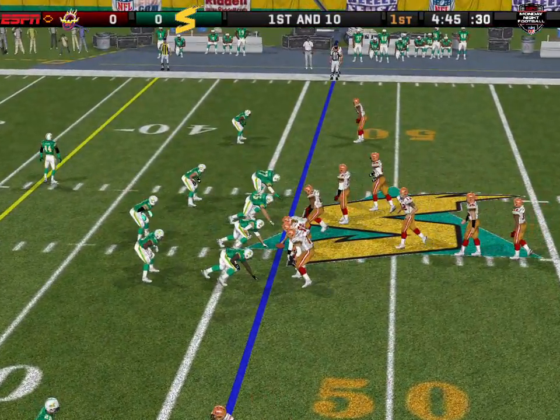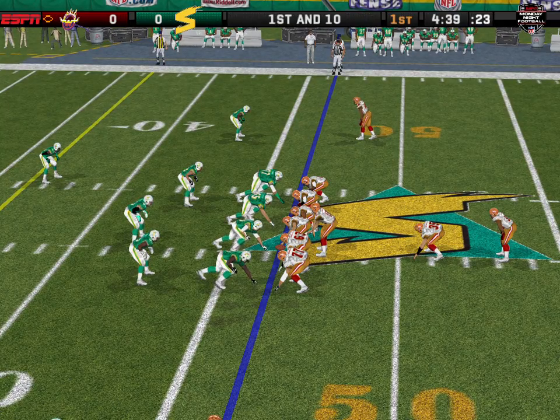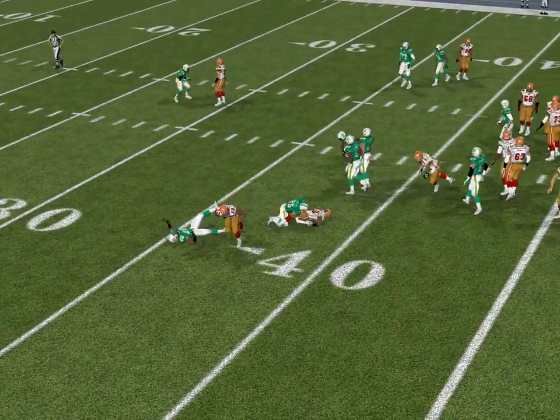Keep the throttle down. Watch that man. Hand it off to the back. They'll go with the play fake. It's here for the goal.